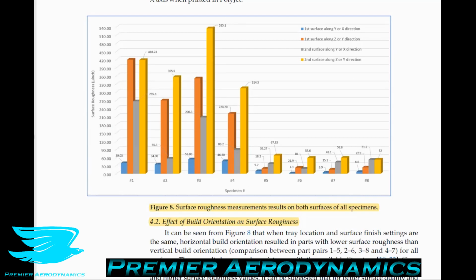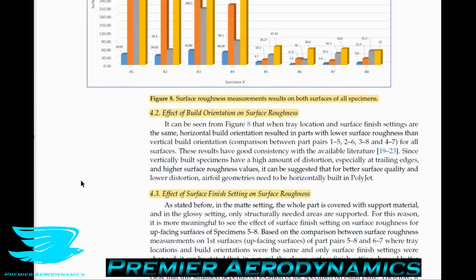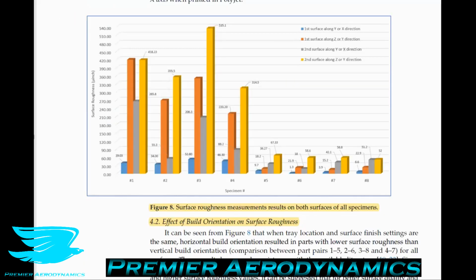Other researchers stated that parts printed along the x-axis gave the best results in terms of stiffness. According to the results of the present study and the available literature, it can be suggested that for better surface quality and surface roughness and strength, airfoil geometry should be printed along the x-axis when printed in polyjet. So, what about the effects of the build orientation on the surface roughness? They say it can be seen from Figure 8 that when the tray location and surface finish settings are the same, horizontal build orientations resulted in parts with lower surface roughnesses than vertically oriented parts.